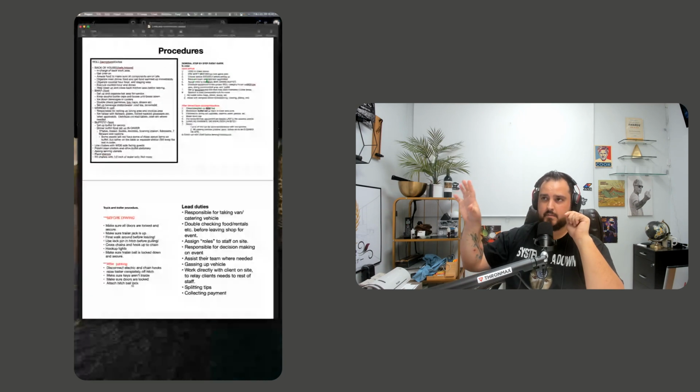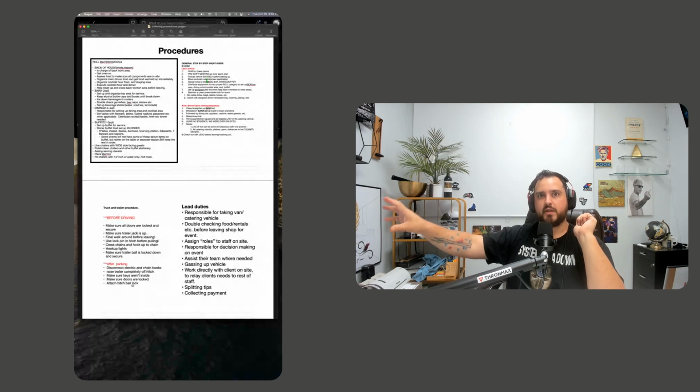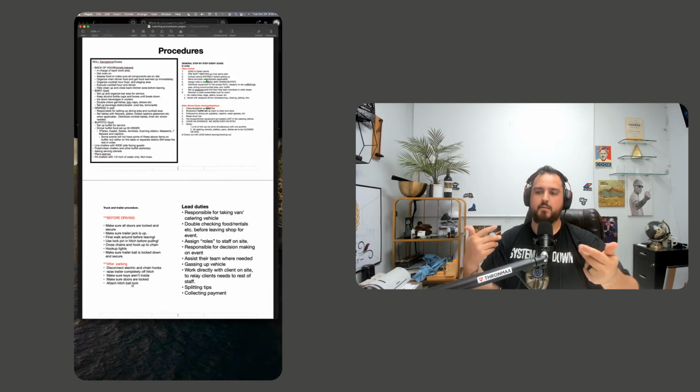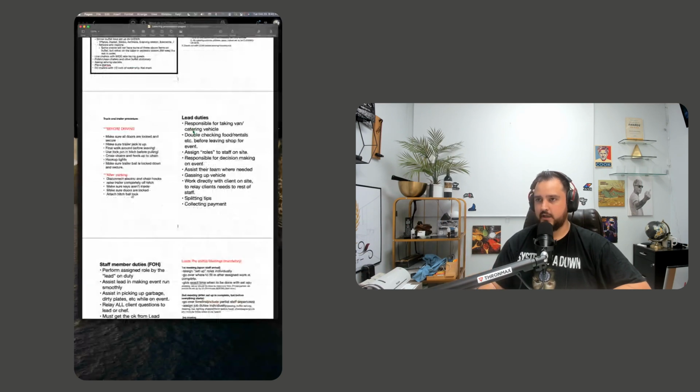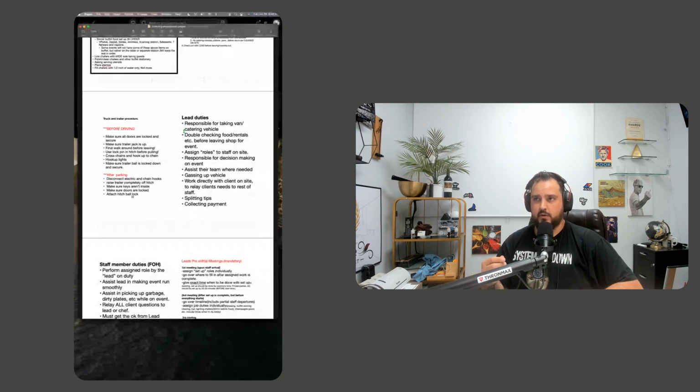Everything's mapped out so that later, as we grow even more, I can have leads go through this, and the new people coming in have the expectation to know what's going on. I have truck and trailer procedures, because we have 2 trailer setups, with things that need to happen. It also puts accountability on your staff too. Even though you would probably do all this stuff, the goal is to have a business that can run if you get hurt or sick or whatever.